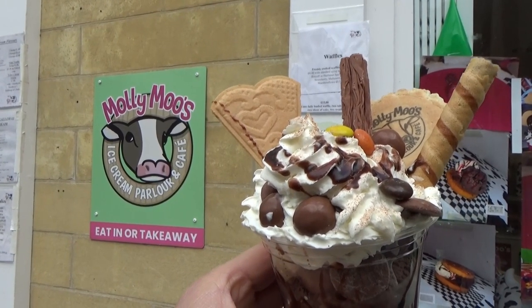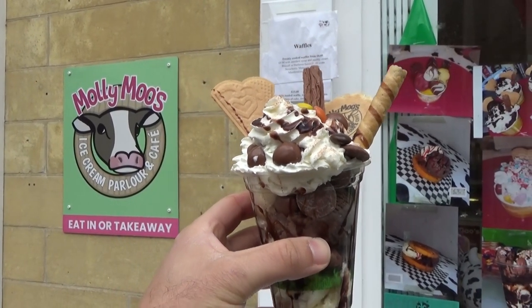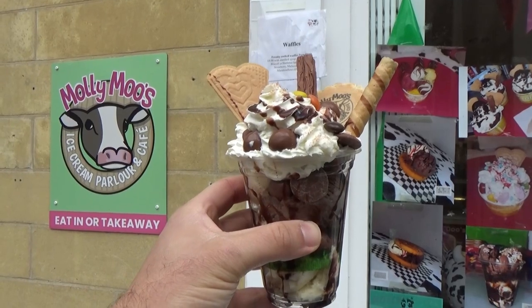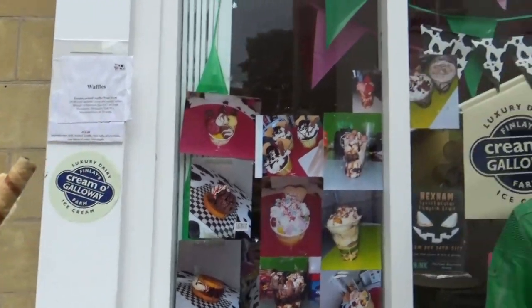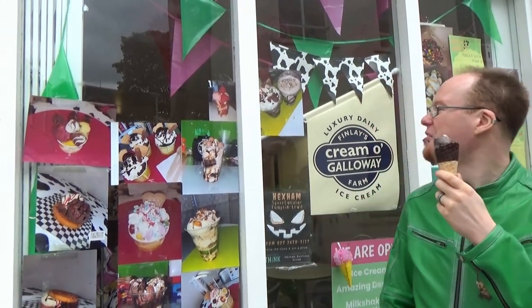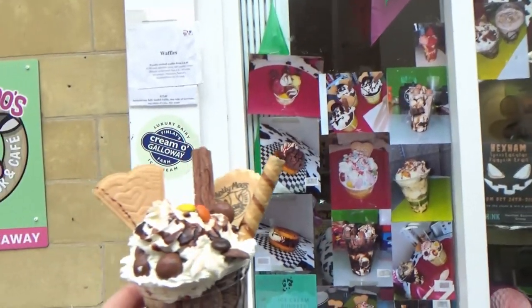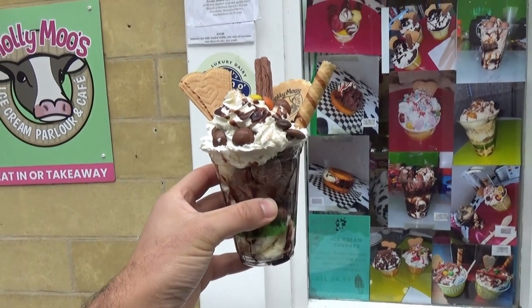Okay, so as you can see, we stopped for ice cream here, Molly Moo's. It's a chocky wocky doodah. My ice cream is vanishing rapidly. And your ice cream is... well, there's still some there. Actually, that's a good shot as well, because you can see in the window all the pictures, all the things that they offer. I am looking forward to this. Money well spent.